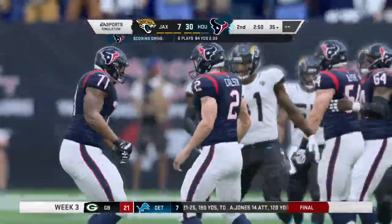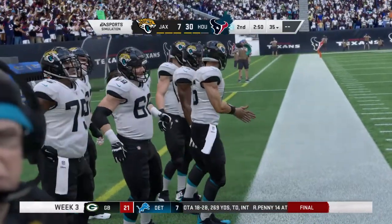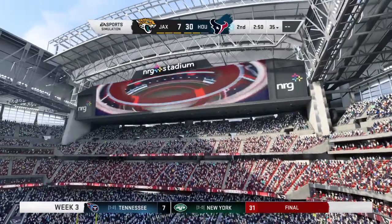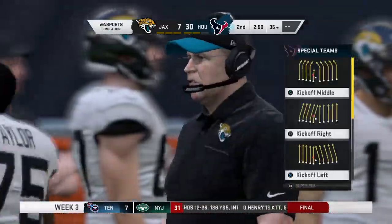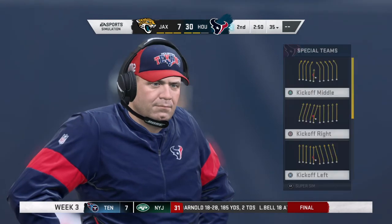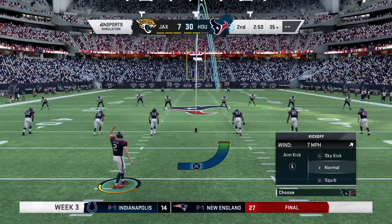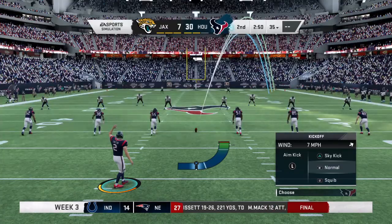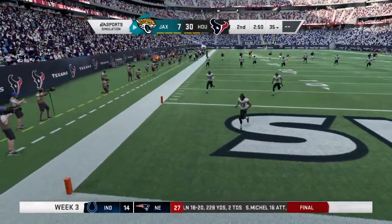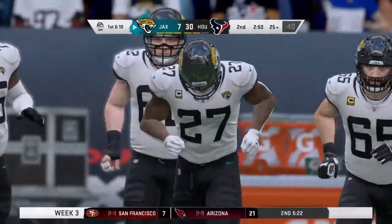Extra point by Carlson, up and good. And that pushes the lead up to 23. A drive that time of 6 plays, and it results in the Texans finding the end zone. Following the touchdown, ready to kick it away is Carlson. Leonard Fournette making his way back out there.